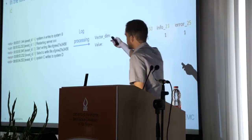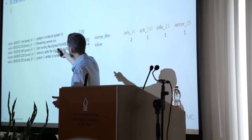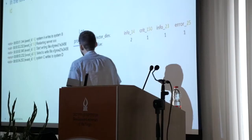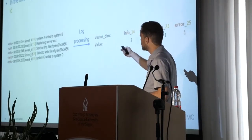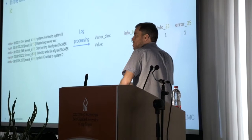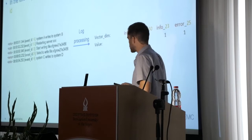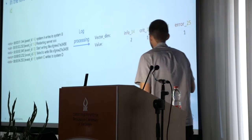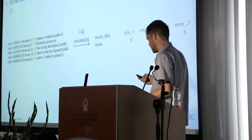So in this example, we can see a very simple log file with only 5 messages. And we can see that, for example, event ID 14 with concatenation to info appears 2 times, okay? The first time, system A writes to system B, and the second time, system C writes to system D. And although the content is different, we still count this event as appearing twice, because what we want to know is how many writes, or how many times the event ID has occurred, okay? So we found it to be a very good representation of the log file.